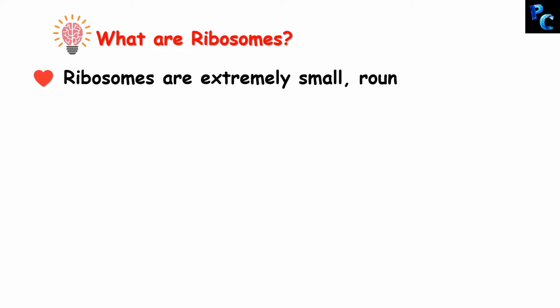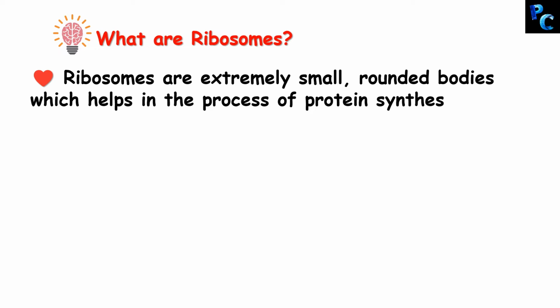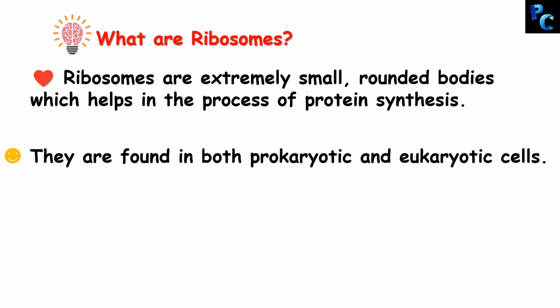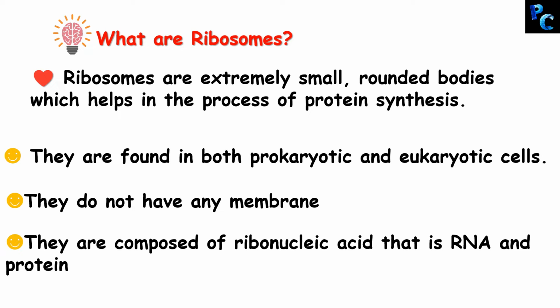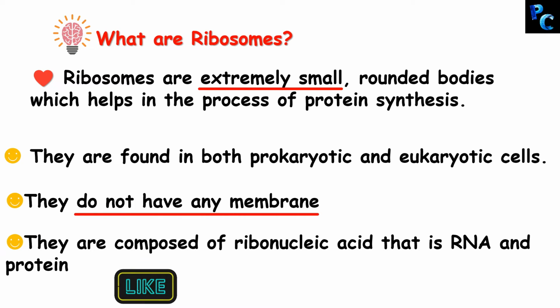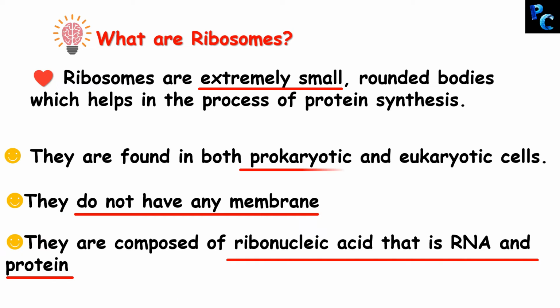So, what are ribosomes? Ribosomes are extremely small, rounded bodies which help in the process of protein synthesis. They are found in both prokaryotic and eukaryotic cells. They do not have any membrane. They are composed of ribonucleic acid, that is RNA, and proteins. So, they are extremely small and they do not have any membrane. They are made up of RNA and protein, and they are found in both prokaryotes and eukaryotes.